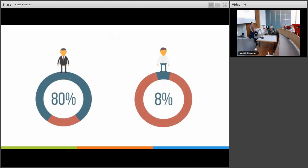When I speak about service design, I usually start with this particular slide. The numbers we can see here: the one on the left represents companies, 80% of companies do something. On the right-hand side we have customers, and 8% of the customers do something. These numbers come from Bain & Company's large-scale research from 2005, so it's a bit old, but the point still seems valid. This is about customer experience.